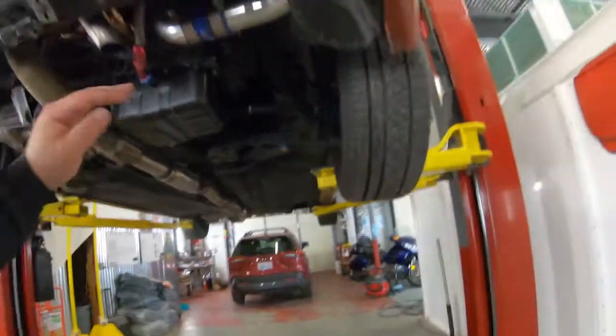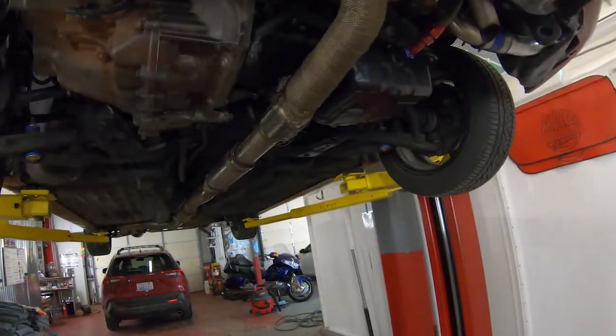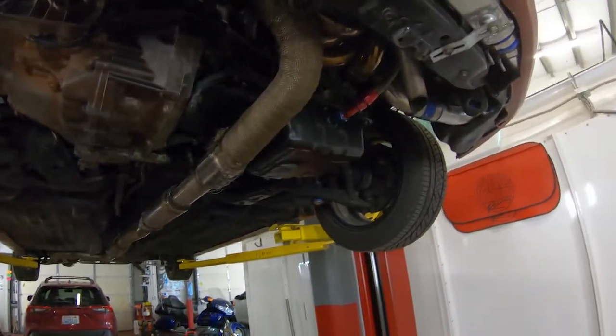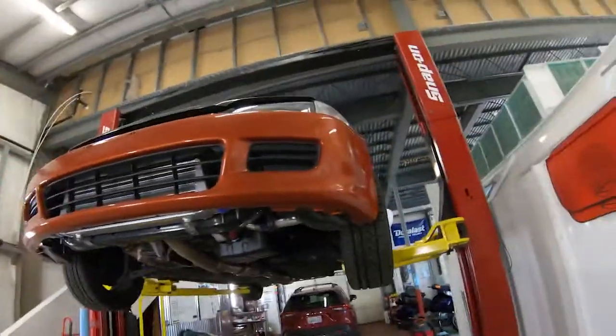So I've got a couple things I'd like to clean up on this vehicle, because I really don't like a greasy mess. I'd really like it to look as clean as the top does. So other than that, it just looks like I got a couple little oil seeps and maybe a broken axle boot that I need to take care of. But overall, I'm pretty happy.